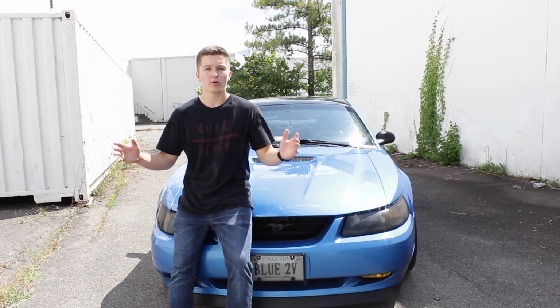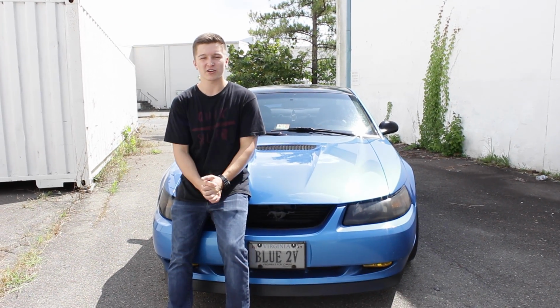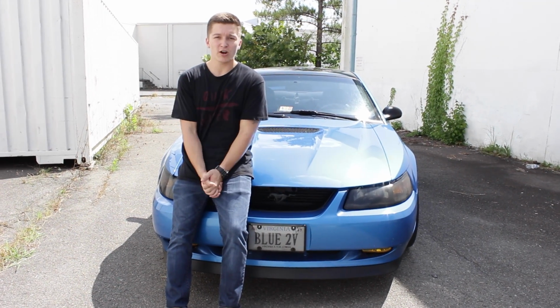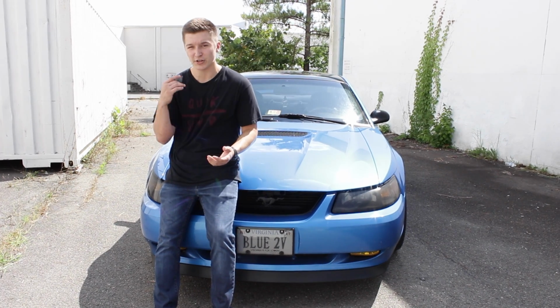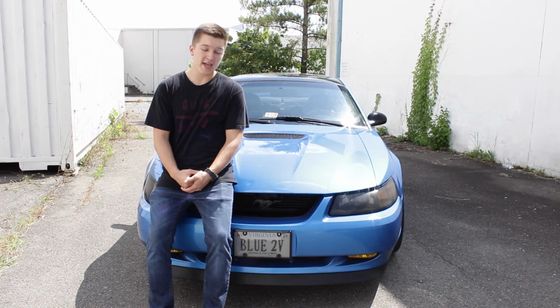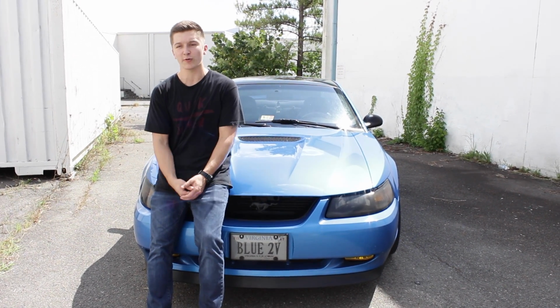Off to number 7. All right, last but not least, number 7 on the list of why I love this car so much. Me and this car have been through some rough times. When I first got the car about 2.5 years ago maybe, it got a rod knock. Now what a rod knock is, is when your piston is hitting your oil pan, and that is no good. With that, we had to pull the whole motor out, and I had to put a new motor in, so I had the car for about 2 months.